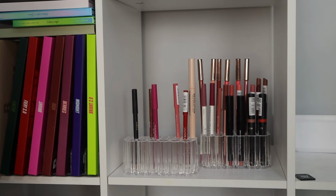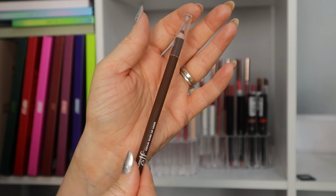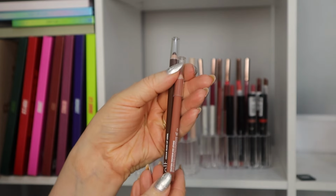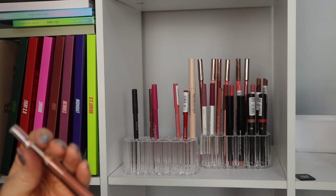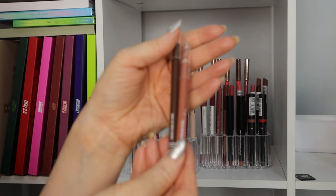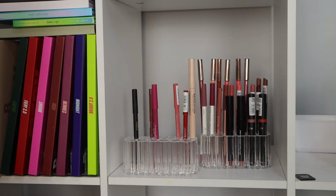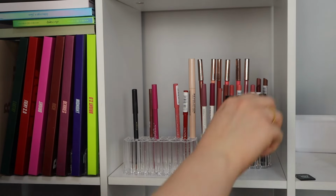I'm trying to juggle everything all at once. Some of the other shades of the e.l.f. ones. Look how tiny this one is. For reference, this is the size that these pencils start at, and this is the size of the nude that I wear all the time, and that is Truth or Bare, the tiny one. I really like that formula for something very, very creamy.